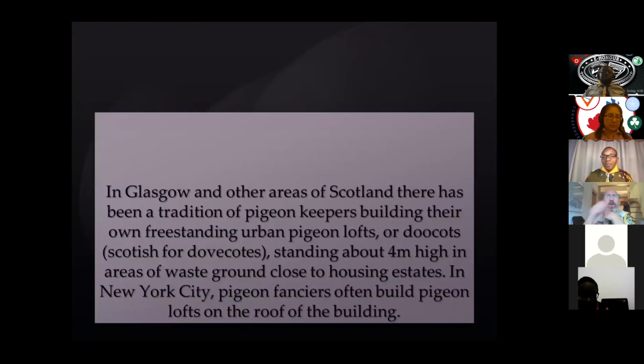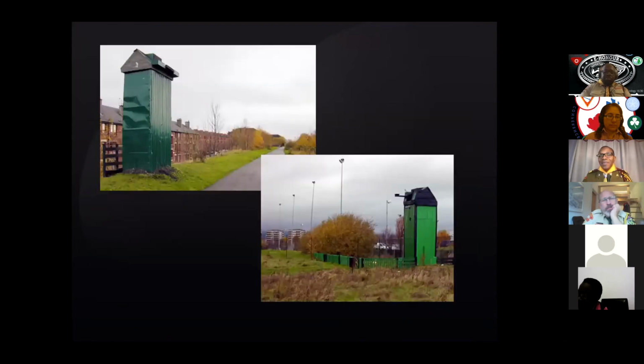Now, the honour talks about a special type of pigeon coop or pigeon loft from Scotland. They're really ugly looking things. They're called ducots up there, but they're really pretty ugly. I could not imagine ever using one of them, but I'm not Scottish. So I'm going to show you a picture. They're called ducots, and that's referenced in your honour.